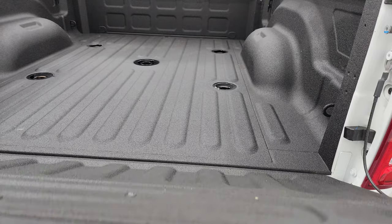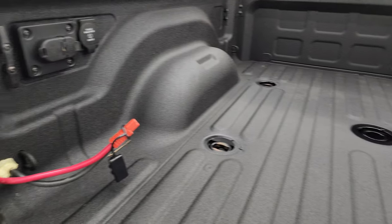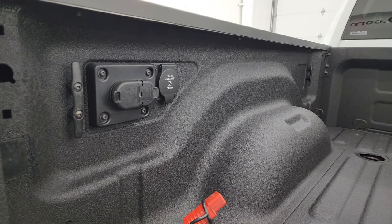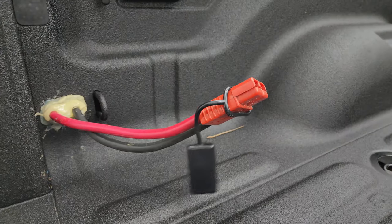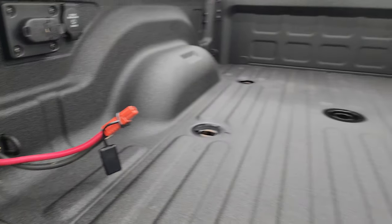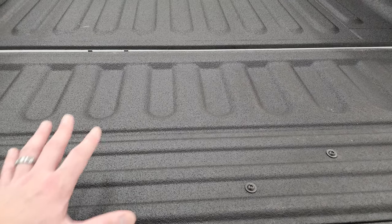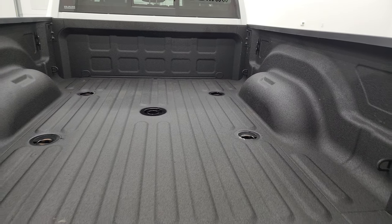Has the shock down assist tailgate. Spray-in bedliner, fifth wheel and gooseneck prep package. You do get 7-pin, 4-pin wiring back here. And you also get a 115-volt, 400-watt plug-in. Also has an auxiliary plug-in here, which is kind of neat. Haven't really seen that before. Not sure what that would be for or used for. Spray-in bedliner, very nice condition, and the whole bed is in excellent shape.